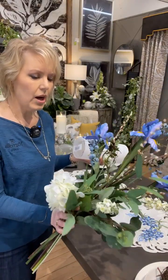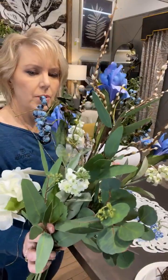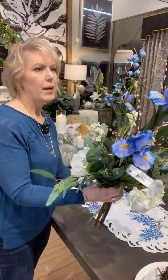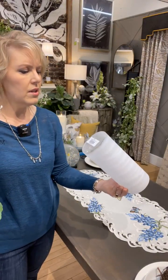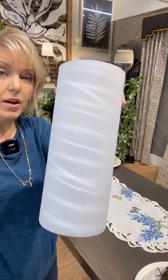This drop-in costs a little bit more with all this gorgeous natural touch eucalyptus contributing to the price. This one's $132, ready to go. And it has natural touch hydrangeas. The berry is on a bendy vine. It's good for an indoor design. We're going to drop it in our glass cylinder. This cylinder is only $19.50. It's an amazing price. It's frosted and swirled.